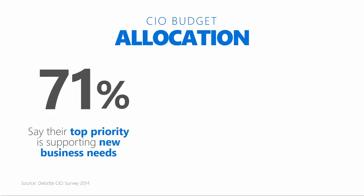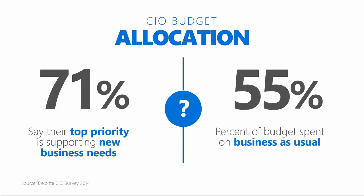And when we went out, and this was a Deloitte survey a couple of years ago, they looked at how CIO budget allocation works. And what they found is about 71% of CIOs say, hey, our top priority is really focusing on new features, new ways to work, new opportunities to utilize data and impact our core business, whatever that core business is. And that's in lieu of not focusing so much on continuing to take investments and keeping the lights on in the basement. But the reality of it is when we look at actual budgets and how they're spent, 55% of those budgets are spent in maintaining what we're doing today. So we do have this sort of imbalance.